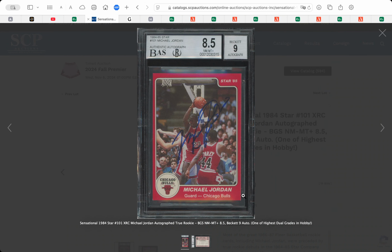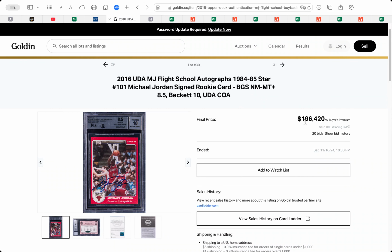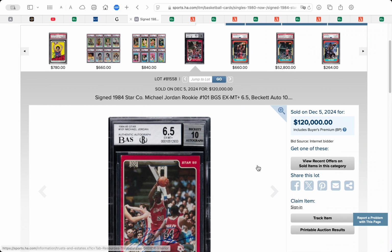This one was a BGS 8.5, different style autograph of Michael Jordan. I think it's a different era too, but I'm not an expert in this area. If you ask me about Mantle autographs and other players, I would be able to have a stronger opinion on this. This is also a nice card. It does have a little bit of corner wear, but it's a very nice 8.5. This sold for 196,000.